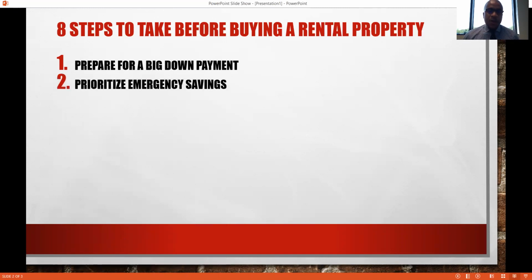Step 2, prioritize emergency savings. Now, ideally, you buy a rental property and you have a quality tenant in place before you even close on the loan. And that tenant would stay for 20 or 30 years. They would consistently requalify and renew their lease, and that property would never sit vacant. You would never have to have any repairs. But I think we all know that that is unlikely to happen.